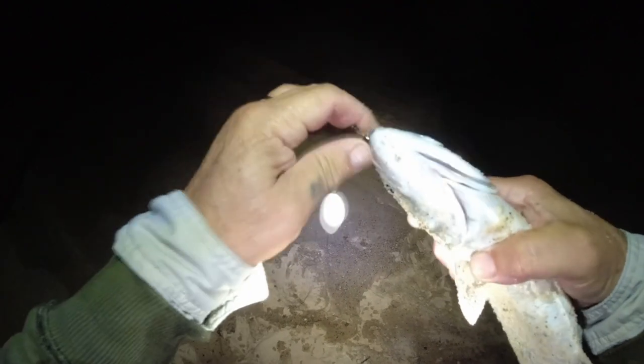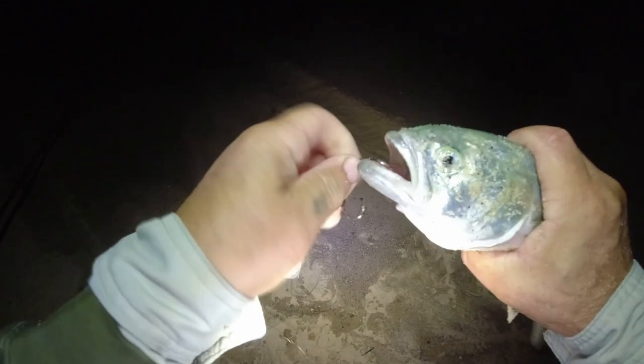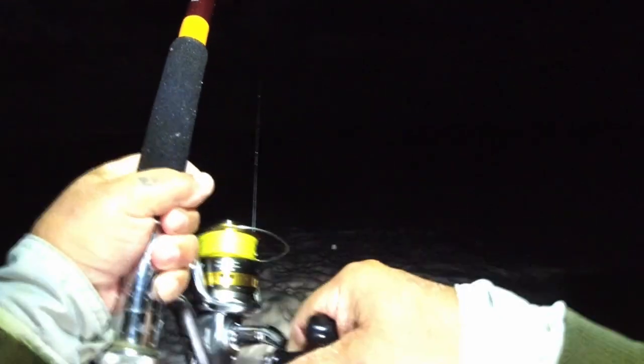All these fish are going in the smoker. I'll make another video and show you how I do that. They turn out beautiful. Oh, don't tell me he got off. He got off. Yeah, he got off. Oh my gosh, that was a big fish. That was a big fish.